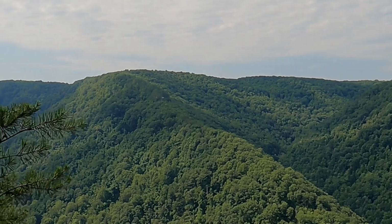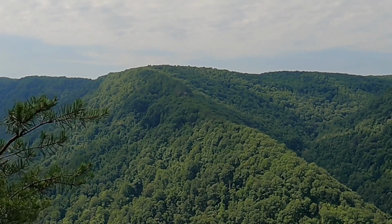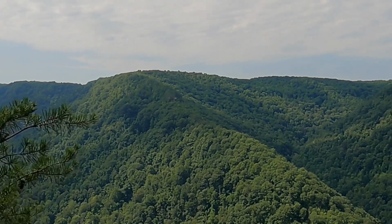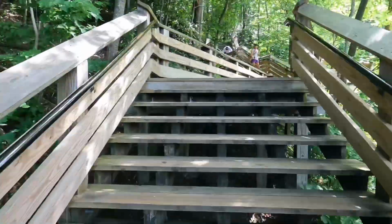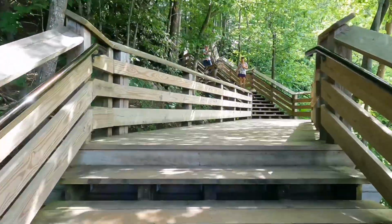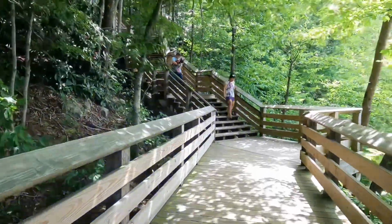And across the river is the Longpoint Trail. Okay, just under 2/10 of a mile down to that overlook from the visitor center, and now we're heading back up the steps.